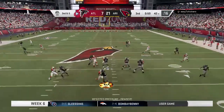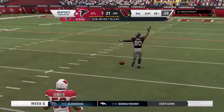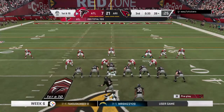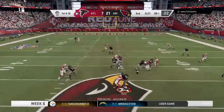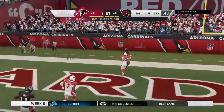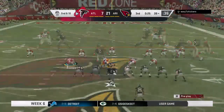From the gun, it's Ryan, and he will find his big tight end over the middle. And they're going to have another first down as the tackle's made here at the Cardinals' 39. They'll throw on first down with Ryan. He'll let this go for the end zone, and that is incomplete. Showed off the arm strength there, but to no avail.